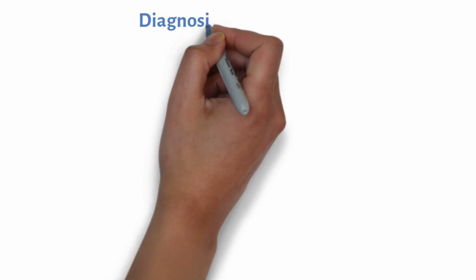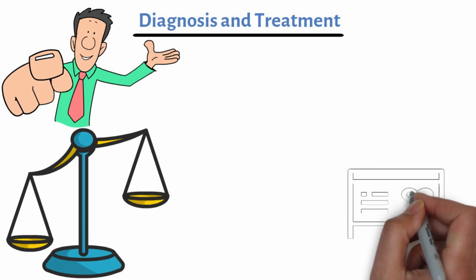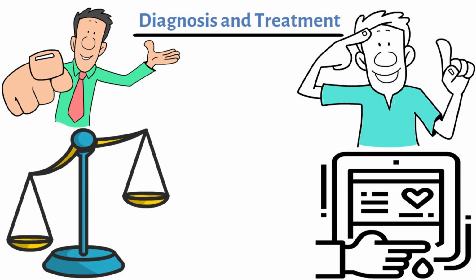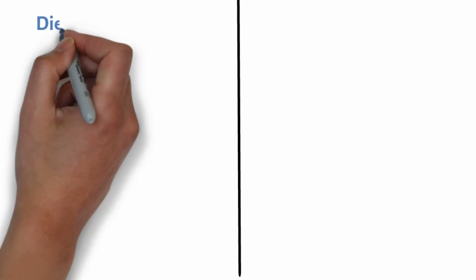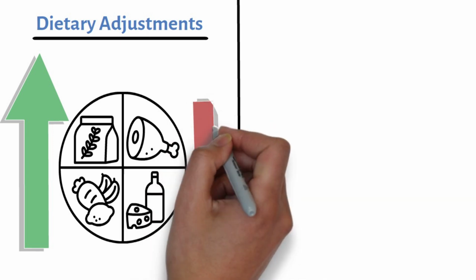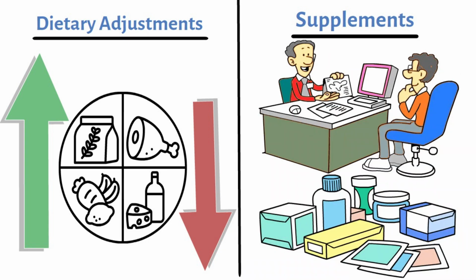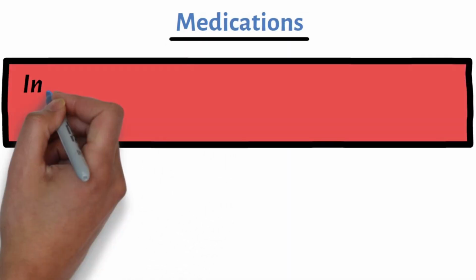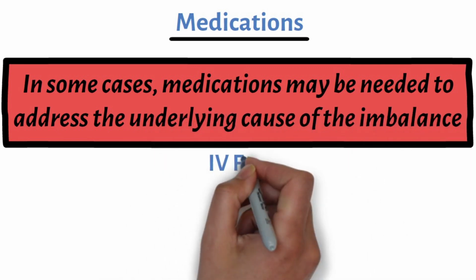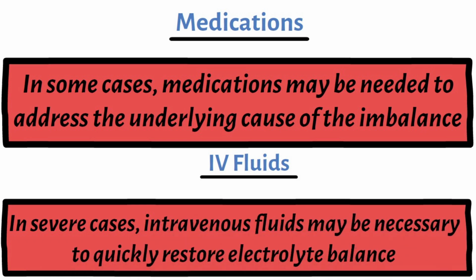So, how to diagnose and treat electrolyte imbalance? If you suspect an electrolyte imbalance, a simple urine or blood test can diagnose the issue. The treatment typically involves replenishing the missing electrolytes. This can be done through dietary adjustments, increasing the intake of foods rich in the deficient electrolyte. Supplements. Taking specific electrolyte supplements as recommended by a healthcare provider. Medications. In some cases, medications may be needed to address the underlying cause of the imbalance. IV fluids. In severe cases, intravenous fluids may be necessary to quickly restore electrolyte balance.